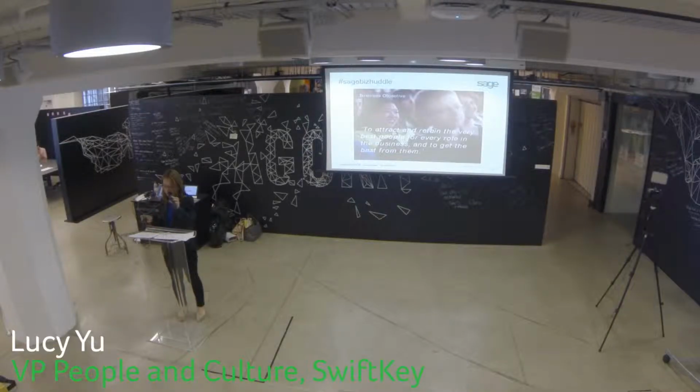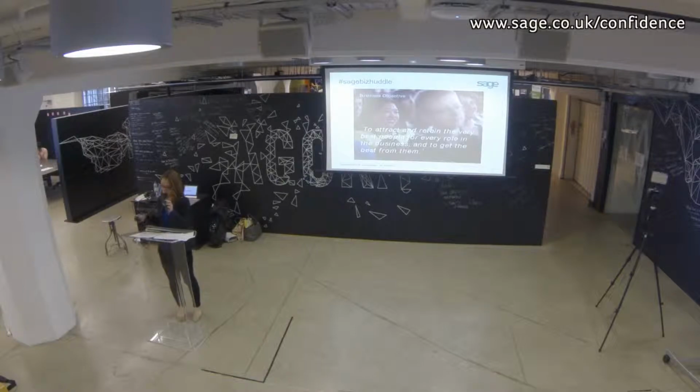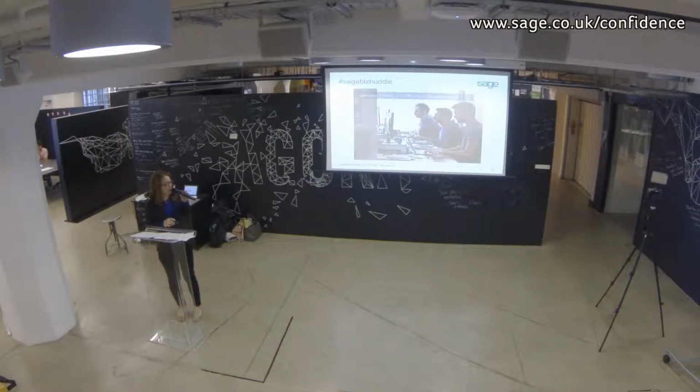So this is, in a nutshell, our objective in that space. We want to recruit and retain the very best people, and we want to get the very best out of them. And we think that our working environment does directly affect our success in that area, and that people will perform at their best when you get the working environment right.